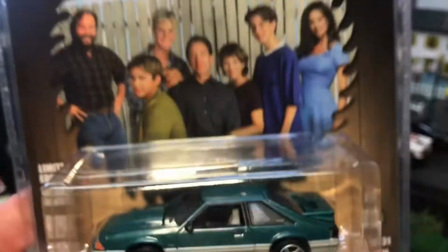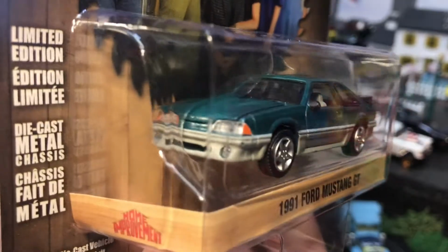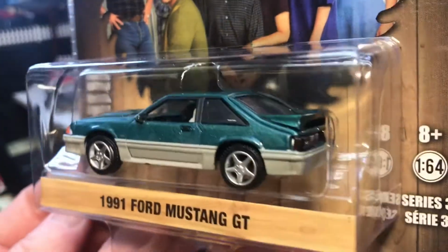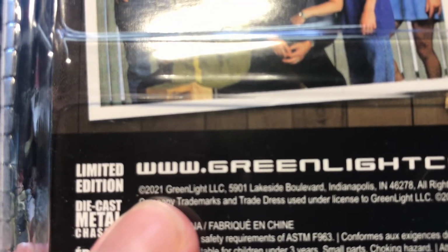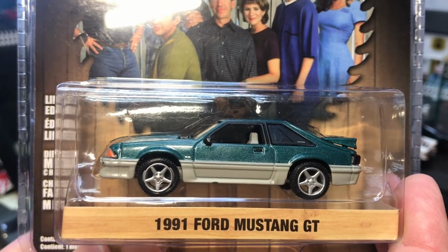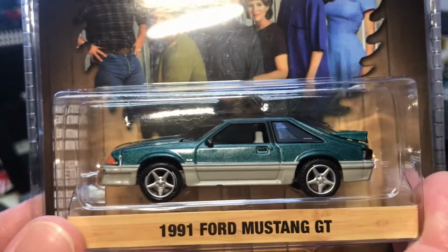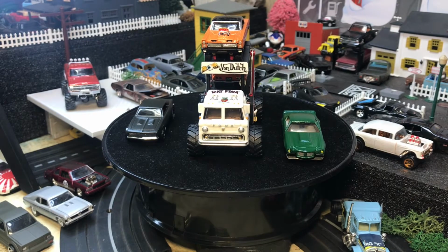1991 Ford Mustang GT from Home Improvement. This is new this year. Haven't seen this on anyone's channel either. But as you can see, it is a 2021 Green Light. Not bad. I noticed after I brought it home that the tire needs to be adjusted on that rim, but I'll never open it. This was the cheapest one that I got there.